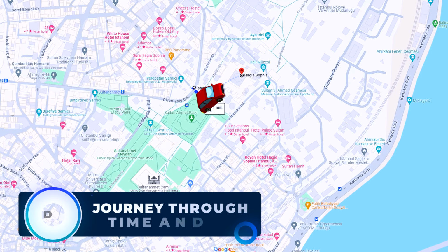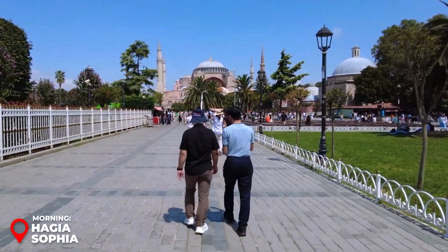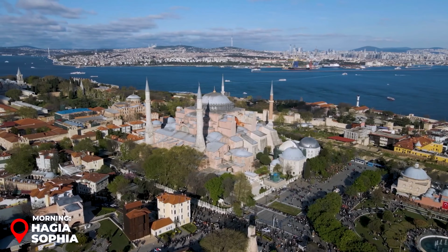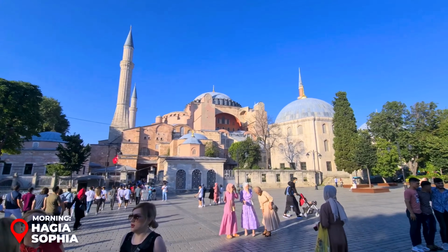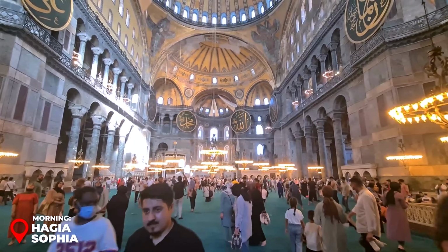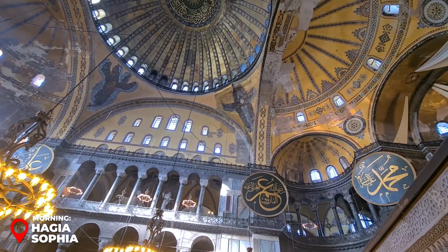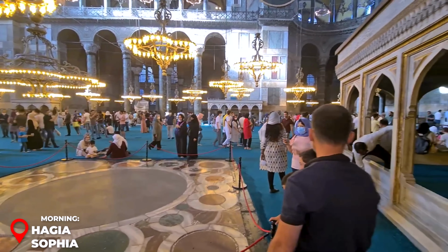Day 1. Journey through time and taste. A. Hagia Sophia. As dawn light bathes Istanbul, start your journey with the magnificent Hagia Sophia. This colossal structure, more than a millennium old, is a testament to Istanbul's layered history. Once you step inside, you'll be enveloped in an atmosphere steeped in history. Look up at the stunning dome, a marvel of ancient engineering, and feel the echo of centuries under your feet.